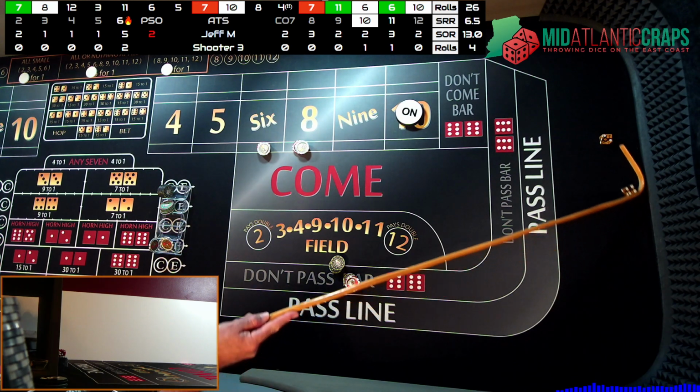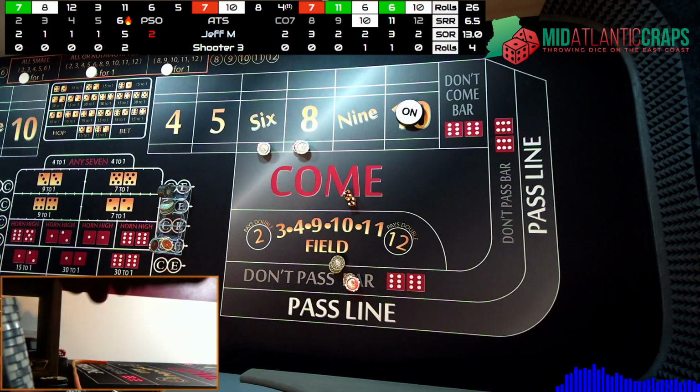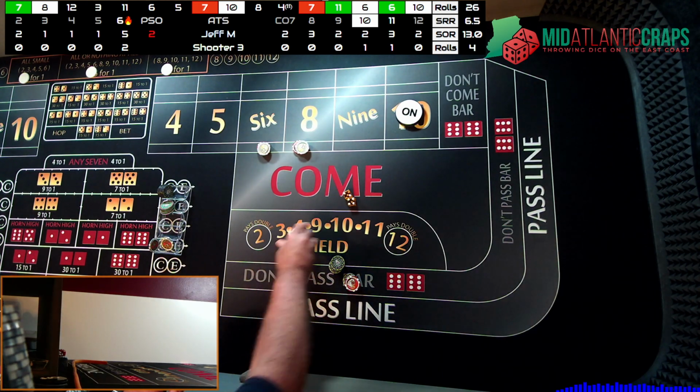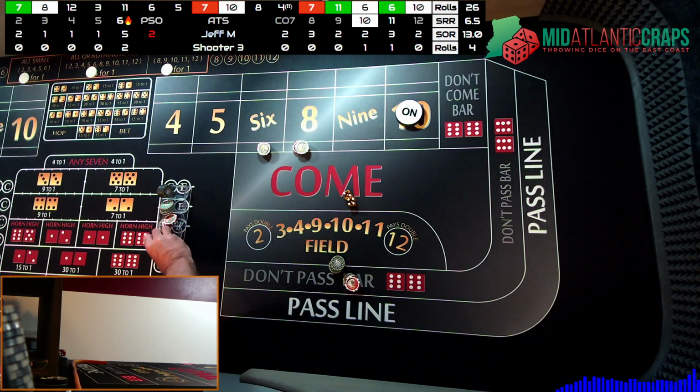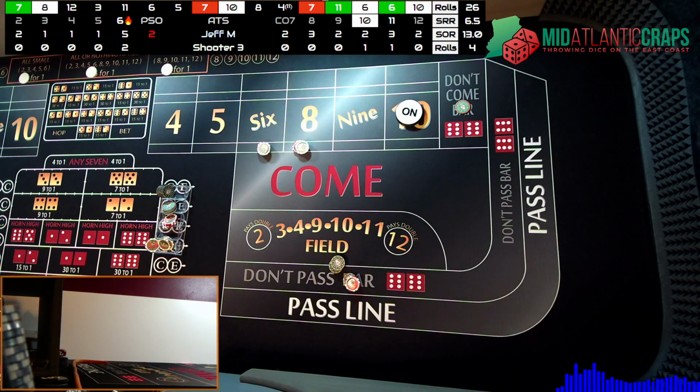4, 2, 6. Going to win us 21. All right, with that $21 win, we are going to run $25 DC. I think at this point that DC is pointless. 1, 2, 1, 3. Dice are out.